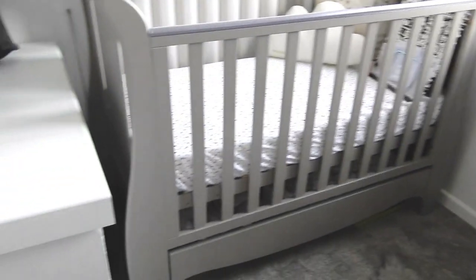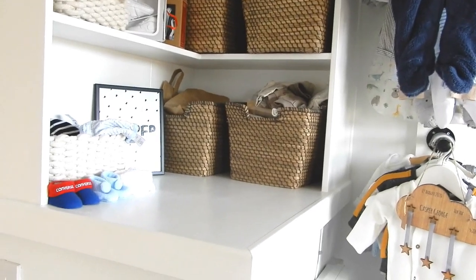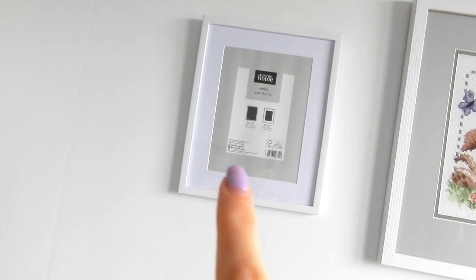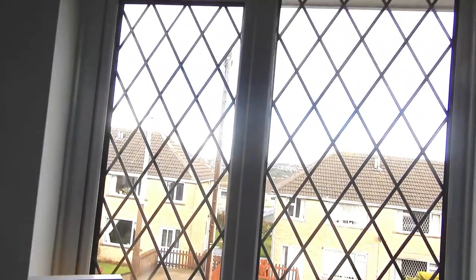This is Casper's nursery, now all finished. There are just a few more finishing touches that we need to do. I just need to find some prints for this frame and this frame here, and then obviously we need to get a blind as well.